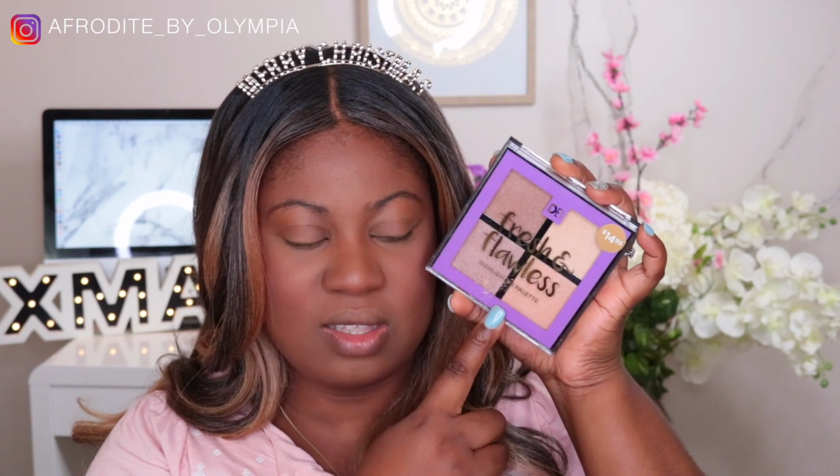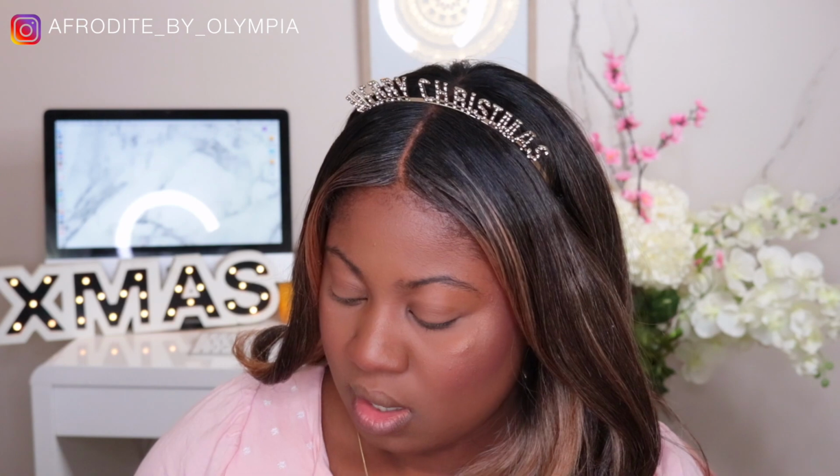And to round off the base, finally we're using a holiday item, other than the brushes of course. This is the Fresh and Flawless Illuminating Palette, which I have stuff all over. My bad, guys. It retails for $14.99, and this one is in the shade Be a Glow Getter. This one, I like that shade.